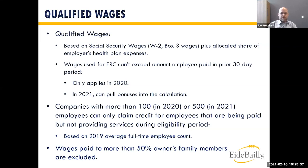All right, switching gears, qualified wages. So now that we know that, hey, we're an eligible employer, what can we use to claim the credit? We've talked about these needing to be wages that were paid. The definition of qualified wages goes back to the box 3 wages on the W-2, so Social Security wages. And you can also include the health plan expenses, and we have a separate slide to talk through those. There's a rule for 2020 that there's a limit: you cannot include wages for your eligibility period that would have exceeded what would have been paid in the prior 30-day period.